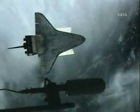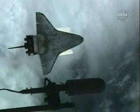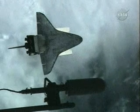Alpha Discovery, you can end photos. End photos.